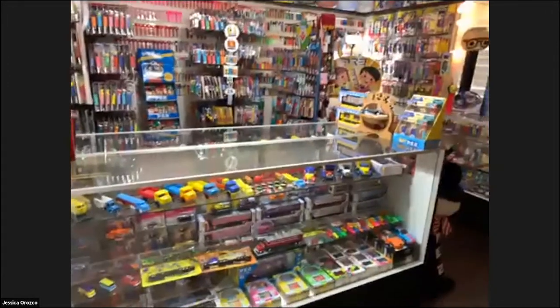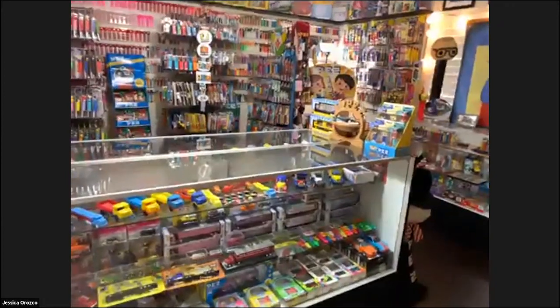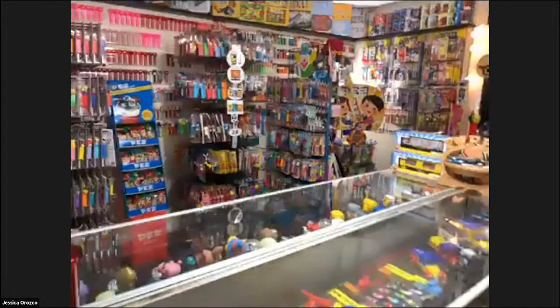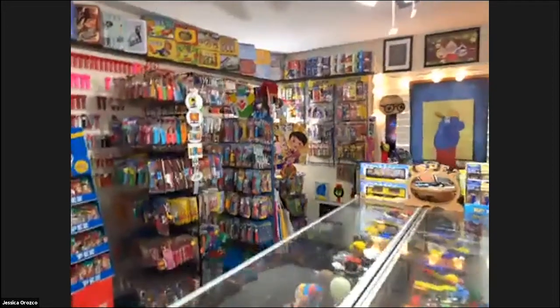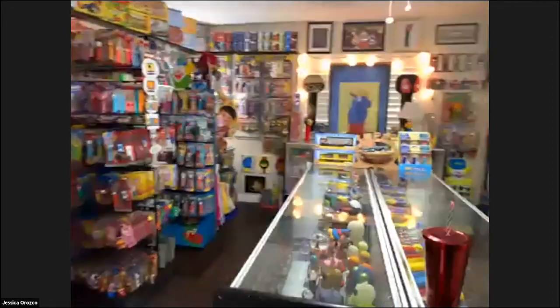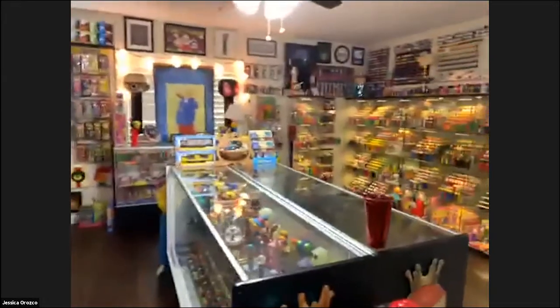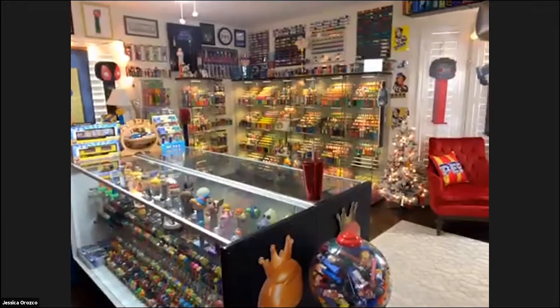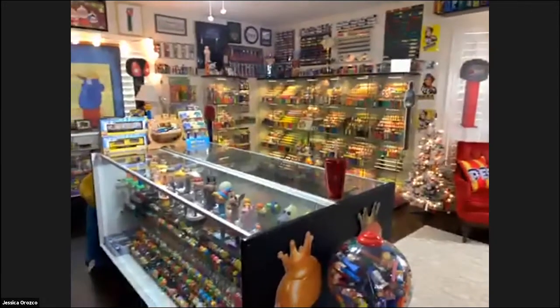Do you have insurance on the collection? Yes, I do. I have a completely separate collectibles insurance on my collection. One of the ideas I have for a future VPC event is to have an insurance specialist talk to us about insuring collections. So that would be a good idea.